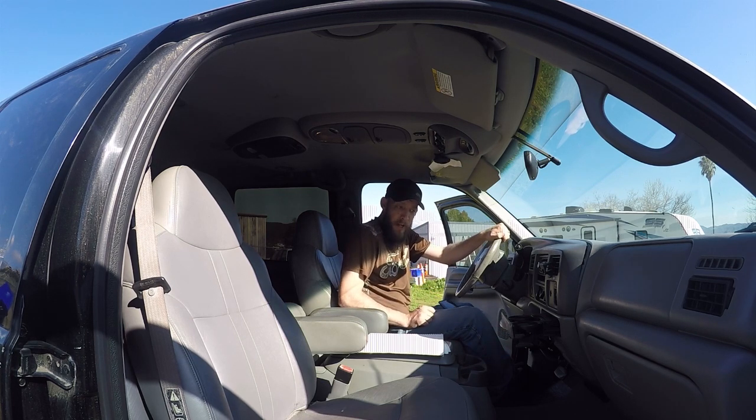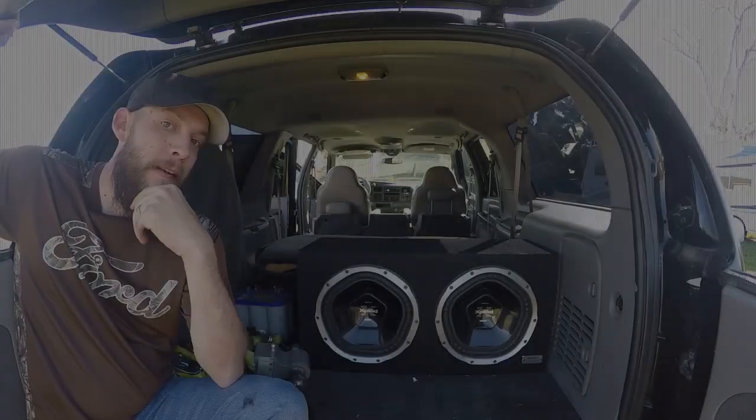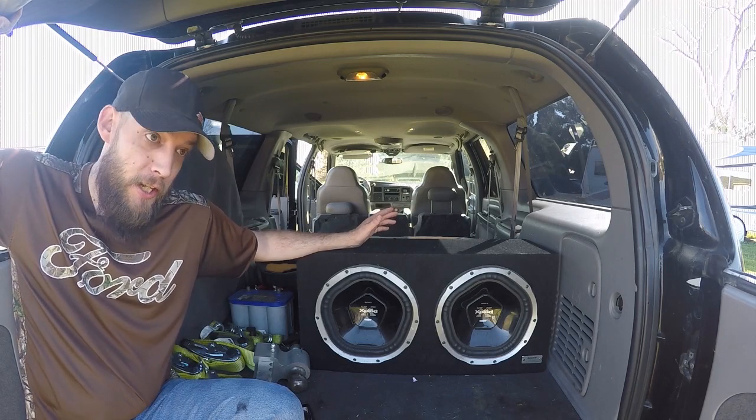That's two more cup holders there. So we have a grand total of 10 cup holders for $8. It's insane. Now, with the third row out and minus the speaker boxes, you can fit a lot of 4x8 sheet of plywood back here.